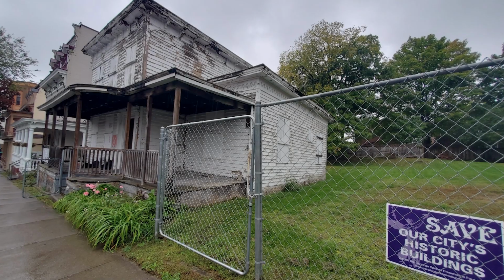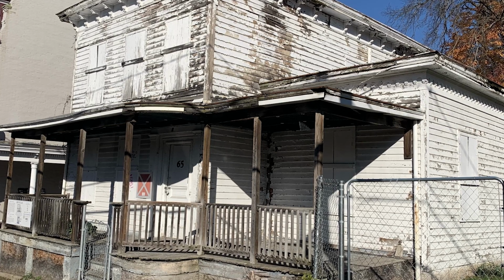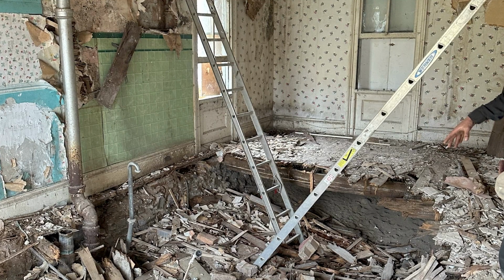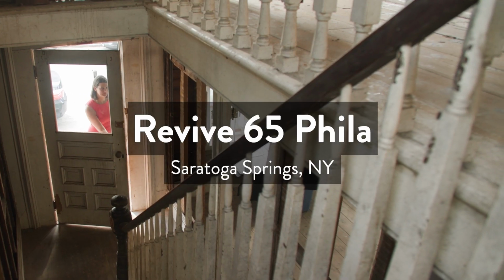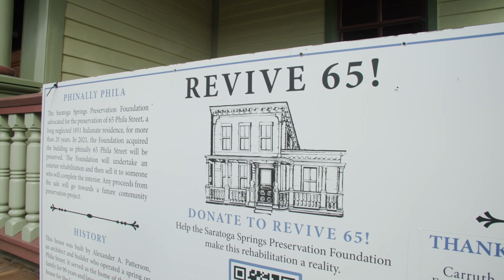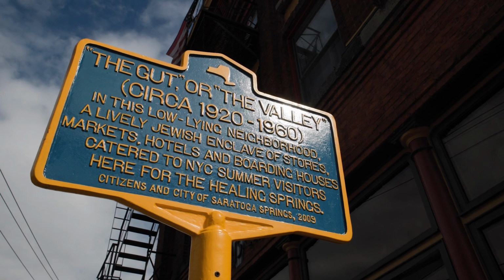As you walked up the street, what you saw was a dilapidated building, paint falling off, boarded up, no windows. You know, the eyes of this building were closed. Alexander Patterson, who built the house in 1851, owned a mineral spring in Saratoga, which is such an important part of our history. But also, it later became a Jewish boarding house, which is symbolic of the history of this neighborhood known as the Gut.